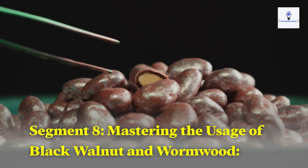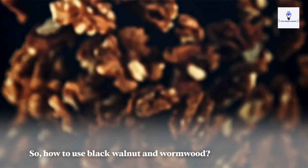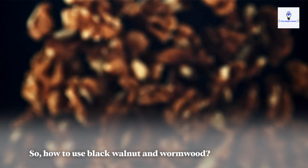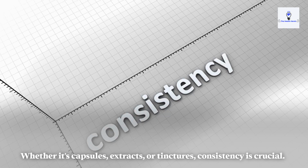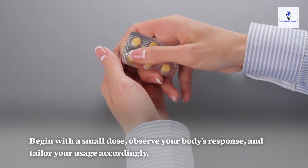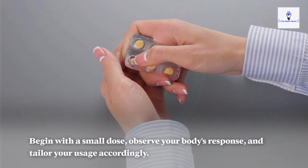Segment 8. Mastering the usage of black walnut and wormwood. So, how to use black walnut and wormwood? Whether it's capsules, extracts, or tinctures, consistency is crucial. Begin with a small dose, observe your body's response, and tailor your usage accordingly.